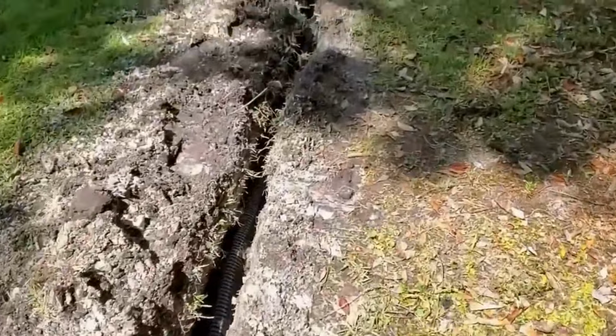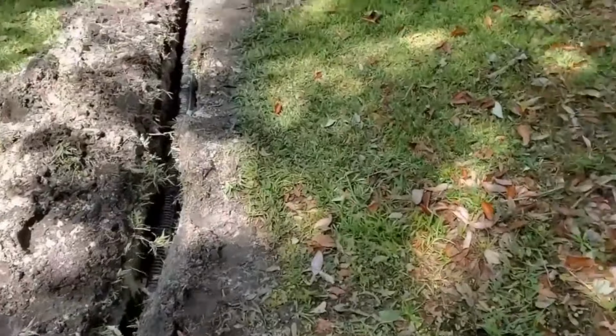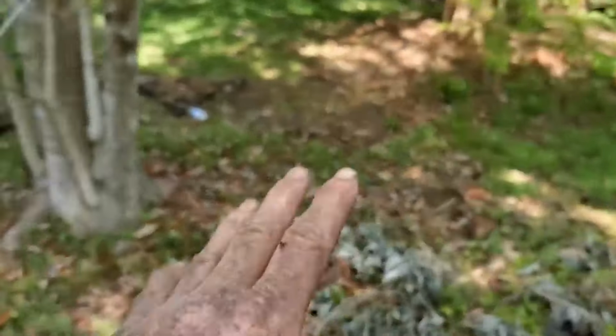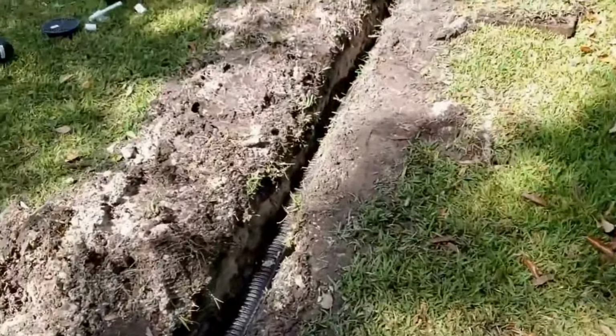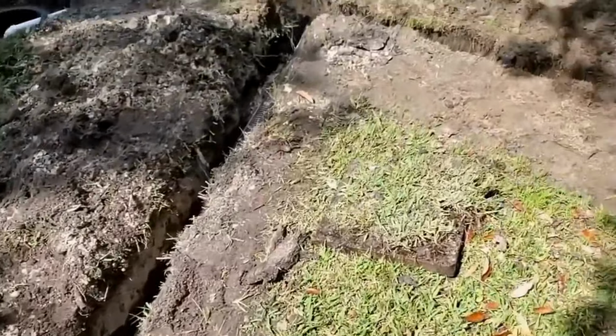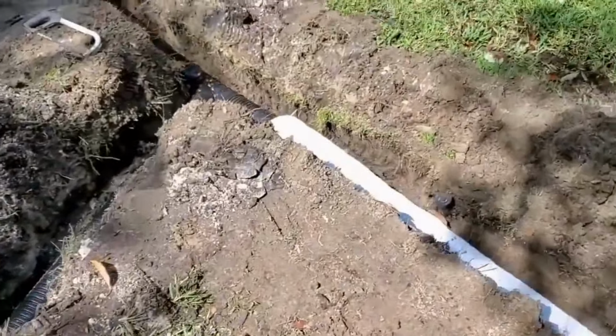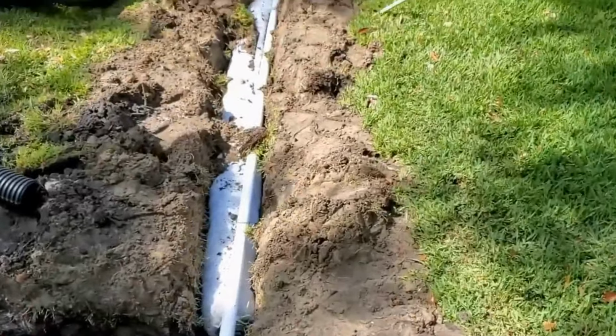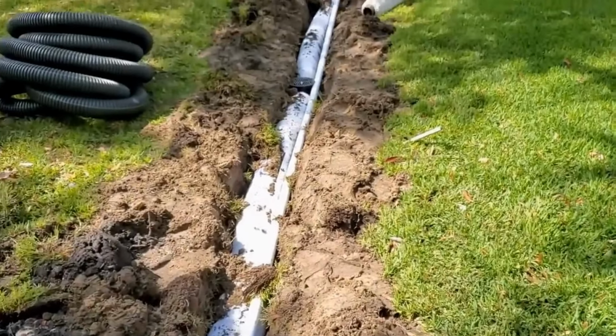I would suggest you get a trencher, and the reason why on this job is we've got all these trees and there's a ton of roots down here. So the trencher makes quick work of that. It cuts them out really quick. It takes 20 minutes to trench. Most of this is actually backfill, and we were lucky.